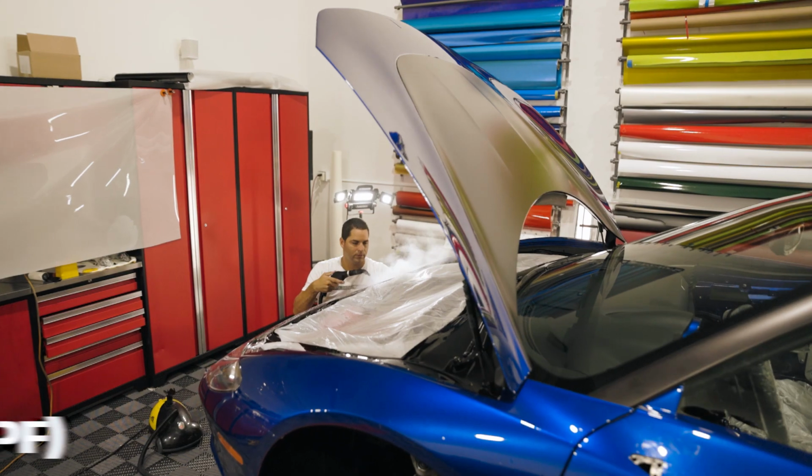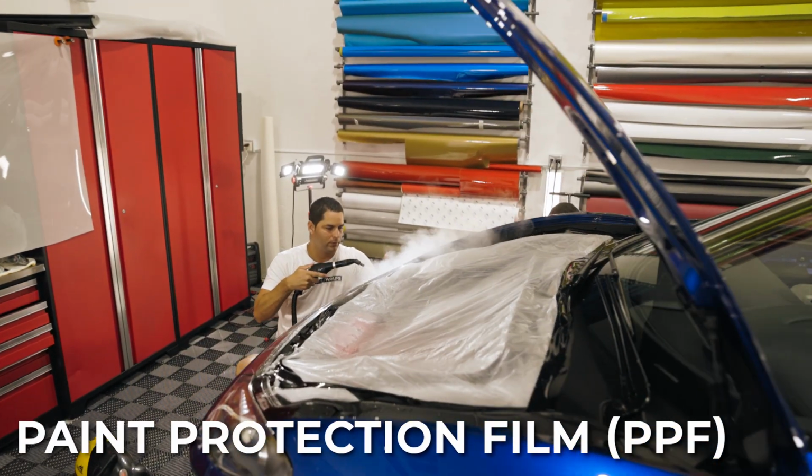Now, moving forward into the third step of this process is applying the paint protection film, okay?